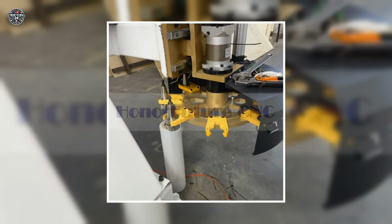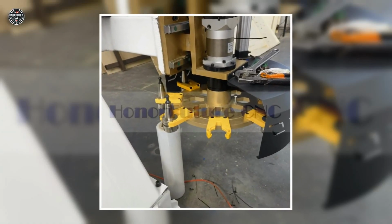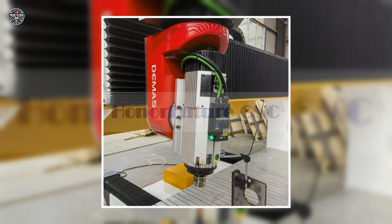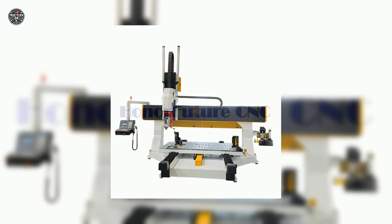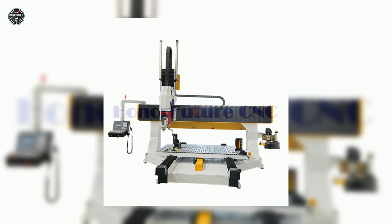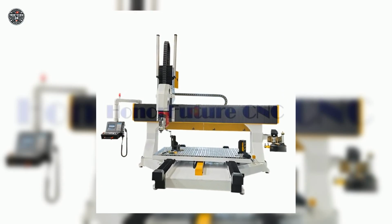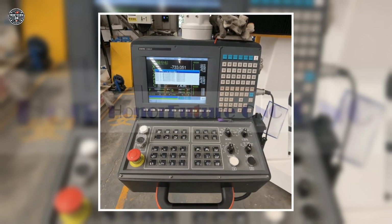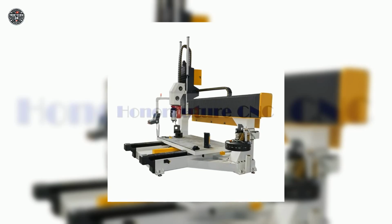Are you ready to turn your passion for design or manufacturing into a powerful business? Meet the HF1212 5-axis CNC wood carving machine, your ultimate tool for high-precision carving, 3D foam modeling, and mold making. With a cutting-edge Taiwan SYNTEC 5-axis control system, this machine handles complex surfaces with ease.